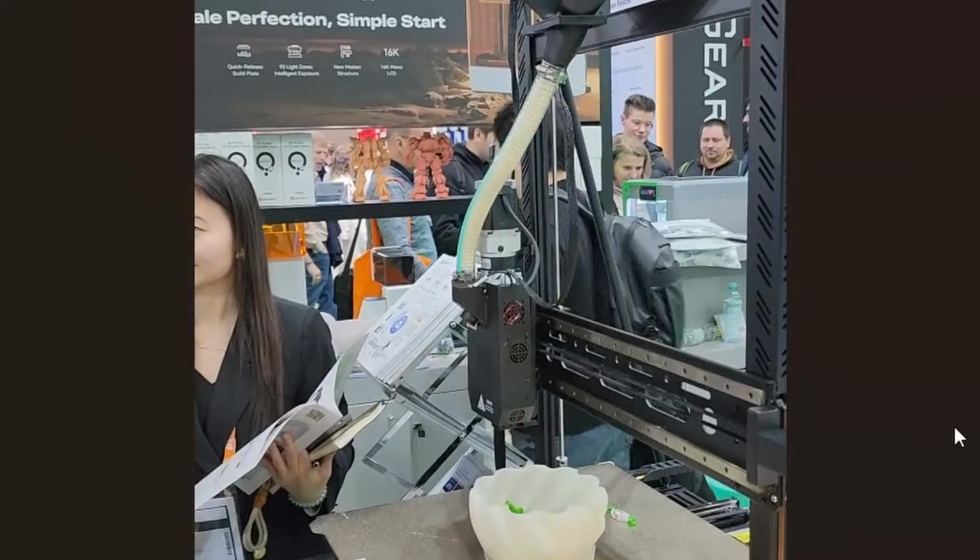This is, I believe, also from their PyleCreate line. You can see the logo right there. So this is a pellet-fed 3D printer. Now, I haven't really seen this printing a whole lot at shows. I remember seeing it at RAPID. This may be something that we actually look into just to try out, see how it works, printing with PCTG in pellet form.